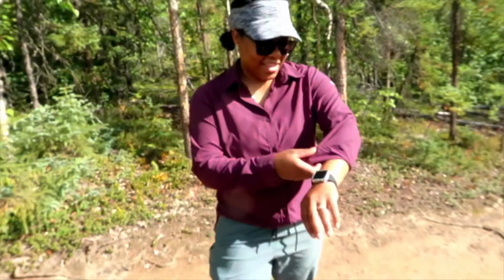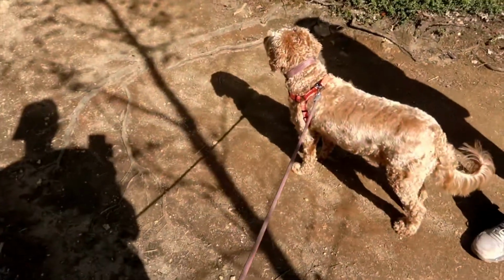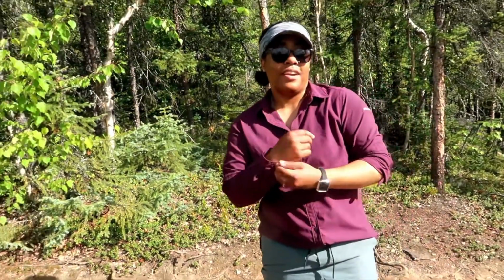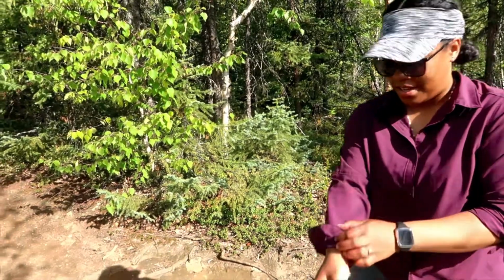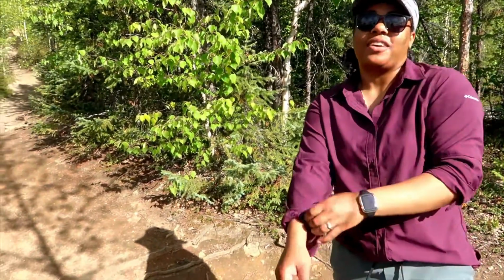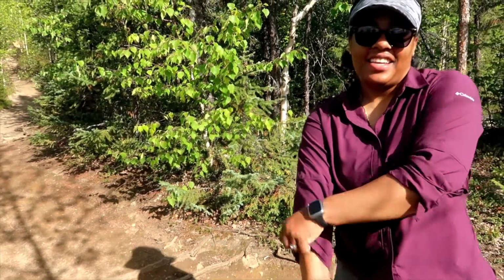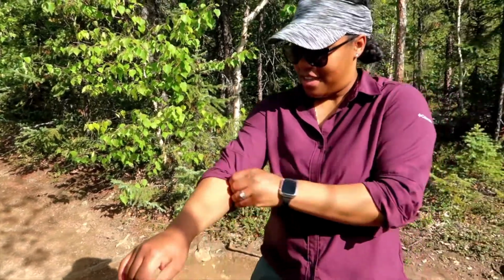It's getting really hot. Gotta roll up the sleeves. It's very pretty up here. It kind of reminds me of Colorado, only because we're walking on dirt, but it's hot. Pulling up the sleeves. Not even going to worry about the little string things.